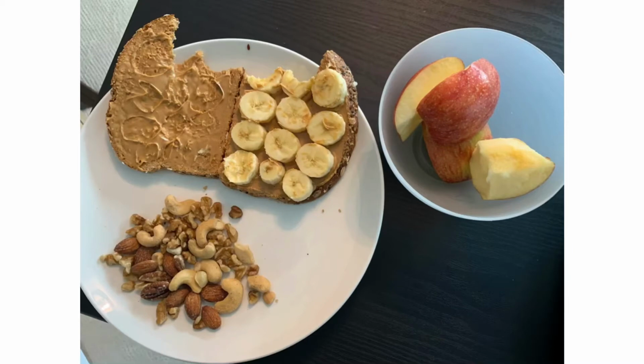Then at 3 o'clock, I had this meal here. It was a peanut butter banana sandwich on Dave's bread, some mixed nuts, and an apple. And I started to eat the sandwich and I forgot to get a picture of it. So that's why it's partly eaten there.